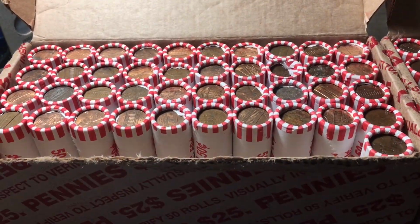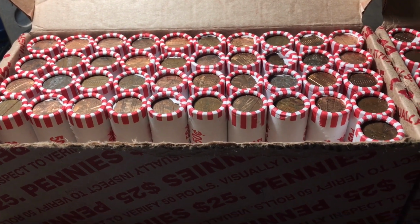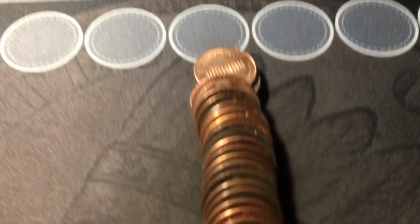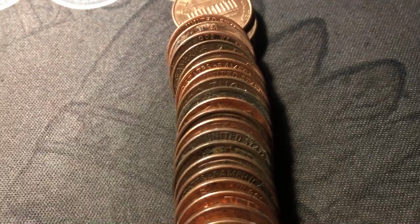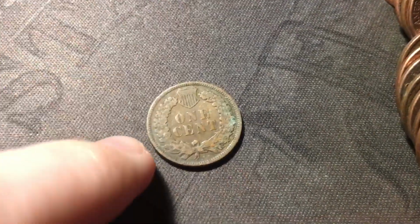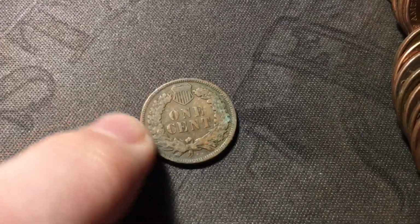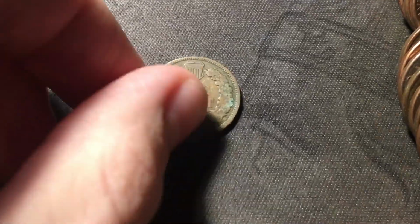Just opened roll number 9, and I just did it again. It's been a few months since I found my last one, but I just opened this roll and I see the edge of an Indian head set near the back. This is, I think, my 5th one ever found coin roll hunting. The oldest was in 1883. This one's in pretty decent shape other than some green on it. Let's see what year it's going to be.